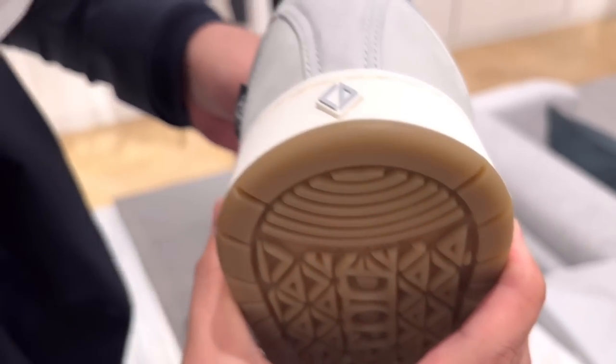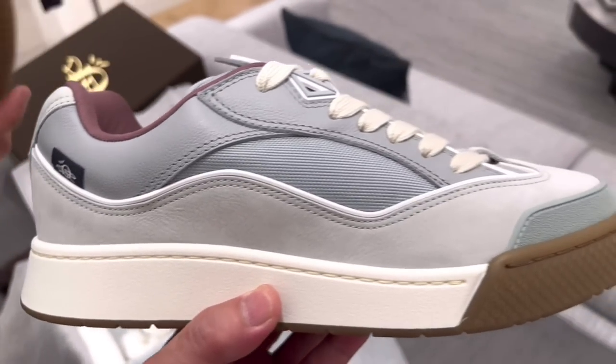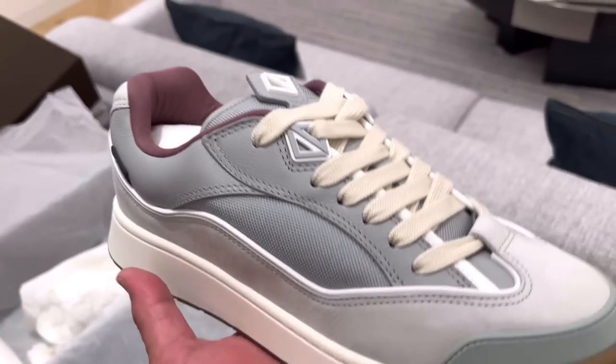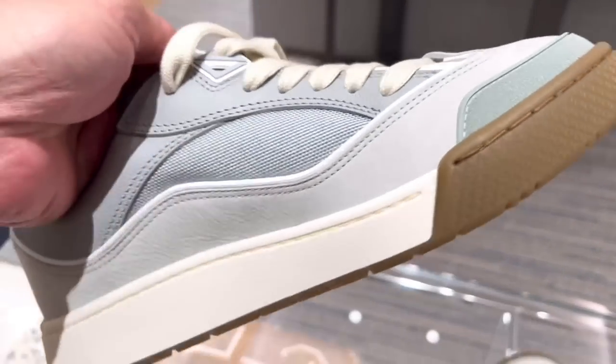This is number 114. And how much is this sneakers? 87,000. 87,000, guys, no? It's a bit heavy. Mabigat siya. Let's check out the design, guys.